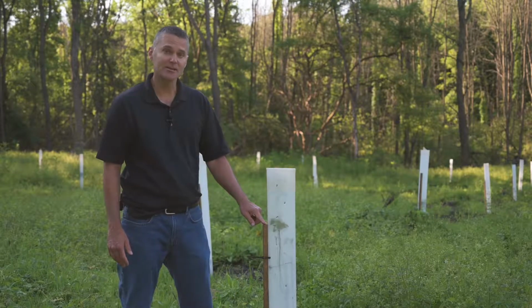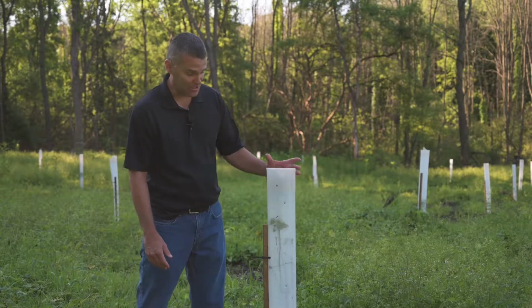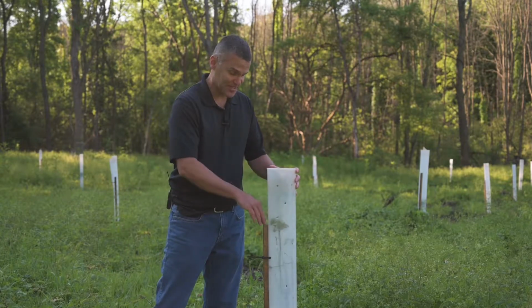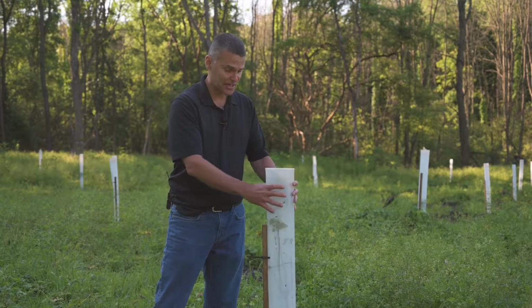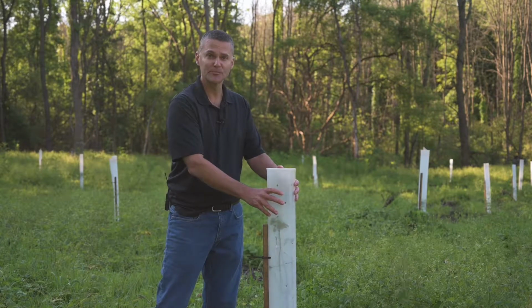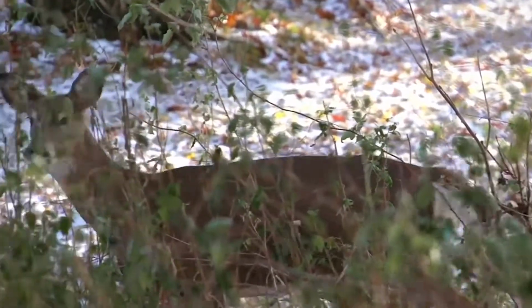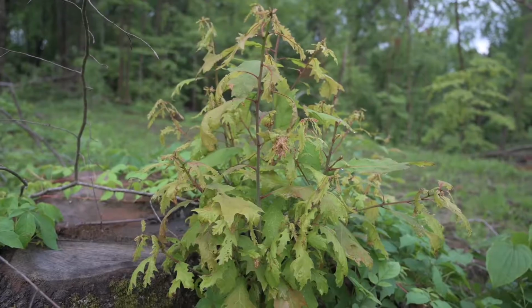This particular stake is a wooden stake. Some people also use a PVC stake. Regardless of the type though, you have the stake close to the seedling, you slide the tube over the seedling, and you put zip ties through the holes of the tube as well as around that stake, and that holds it. So these are used not only to help the tree growth but also to prevent wildlife damage.